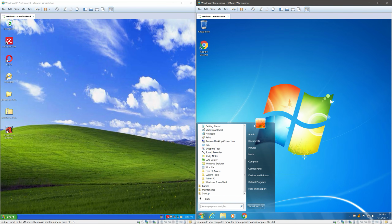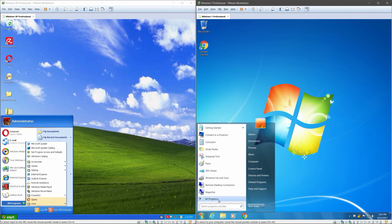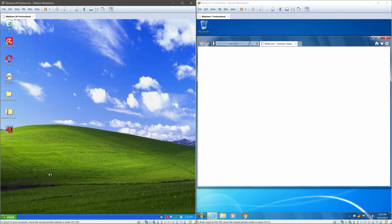I mean, you can make the Windows 7 Start menu bigger, though. You just can't do it by dragging up and down the Start menu like you can in Windows 10. But yeah, that's basically the Start menu for both operating systems. So let's go ahead and take a look at the good old default web browser of both operating systems.